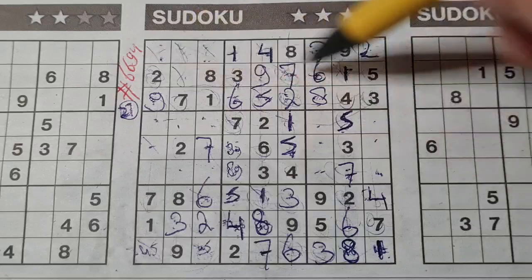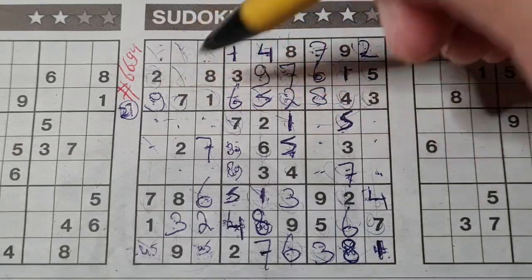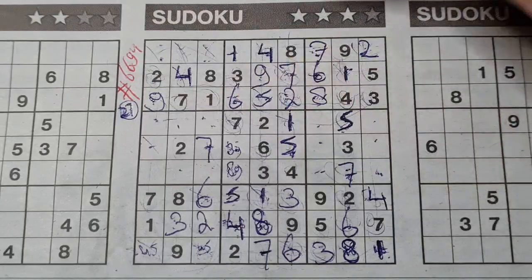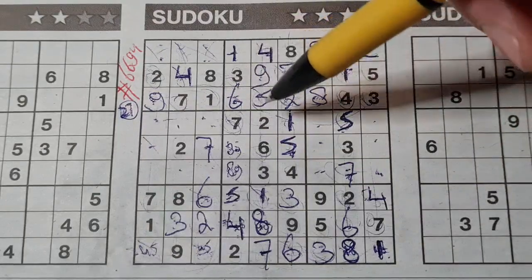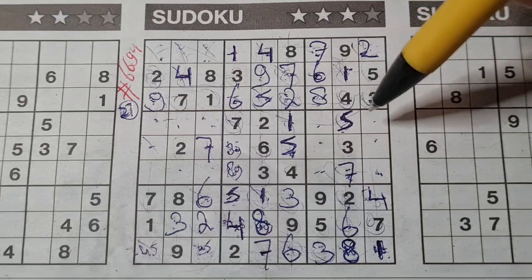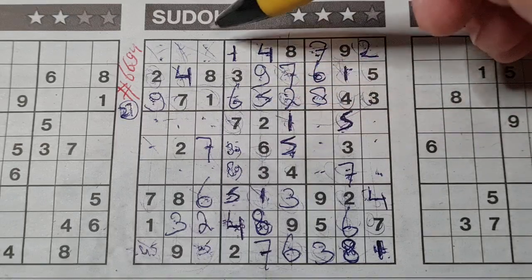So we have a 4 in the first row, a 4 in the third row. So the row between, the second row, the only place left for the 4 should be there. Then. Let me see.